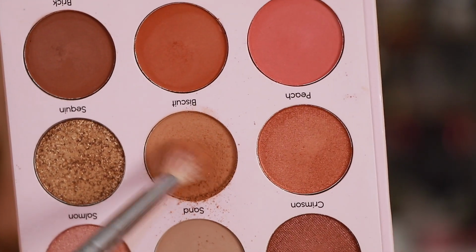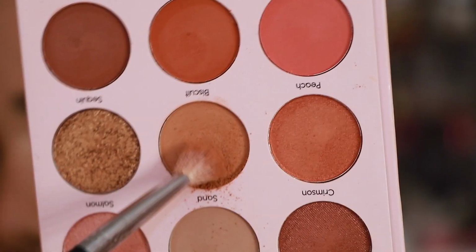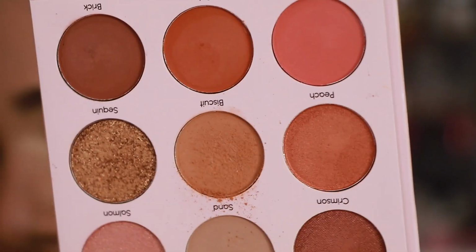Are we having an ABH moment right over here? Yeah, I think so. It's definitely very powdery, you guys.